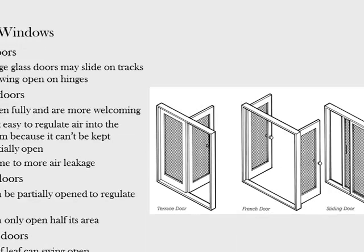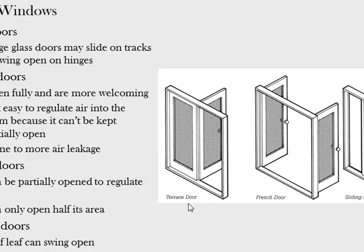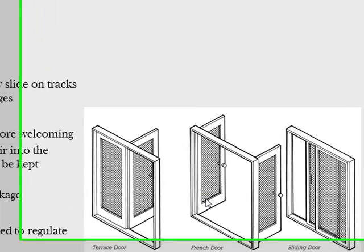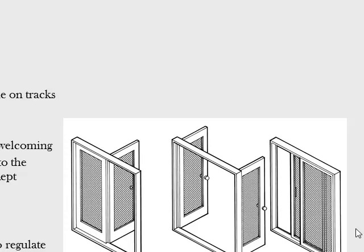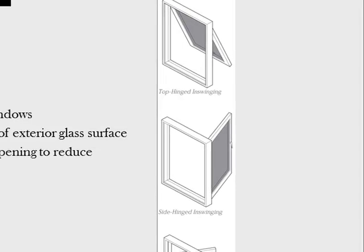Then you've also got different types of glass doors. This is called the terrace door, where just one leaf operates. It appears like a French door, but only one side will open back and forth. French doors, where both sides open, and a sliding door, obviously, they slide back and forth. Especially when you're doing residential design, you have to know all of these terms to be able to talk to your client about what types of windows they want.